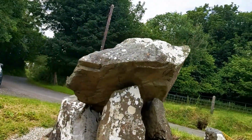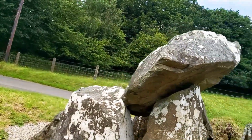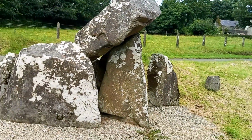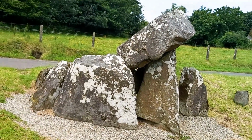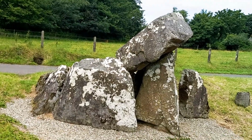Capstone on a bit of an angle there, looks like it's going to slip off. Well, for the small dolmens, you see a few small dolmens in this area, and this is a prime example of it, really. Tenoni Dolmen.